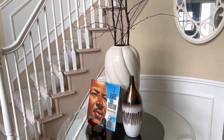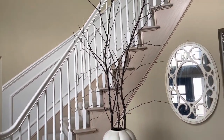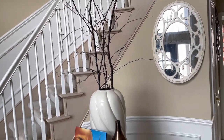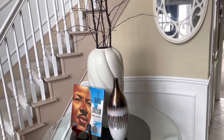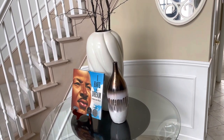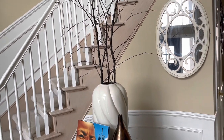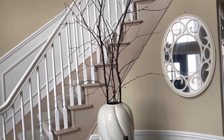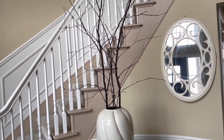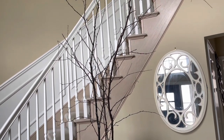So what do you guys think about this setup here? I didn't do too much. Again, I just shopped around my house. I already had this vase. You guys have seen this vase before. This vase was actually here maybe last year. It was in this area. I forgot what I had in the vase, but now all I did was take some tree branches from outside. We recently had an ice storm, so there were a lot of branches in the yard, and I pretty much took the tall skinny ones.